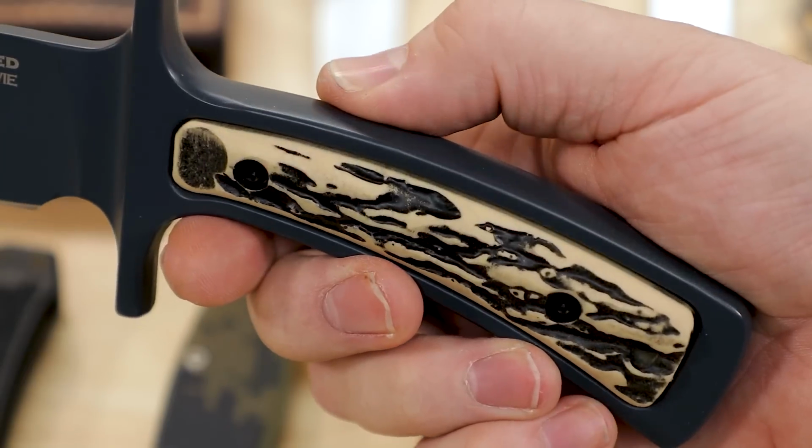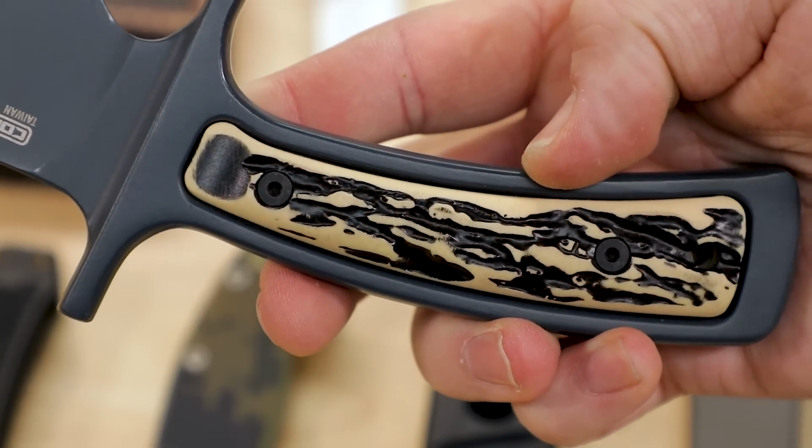I mean, someone like me might have written it off because of something as simple as the synthetic stag scales. To me, that doesn't make a knife special. But in person, I don't know, they're charming, they're cool, they feel nice. It makes the handle a nice, comfy shape. It's definitely a cool knife and just not what you're expecting. Yeah, it's greater than the sum of its parts. Absolutely.